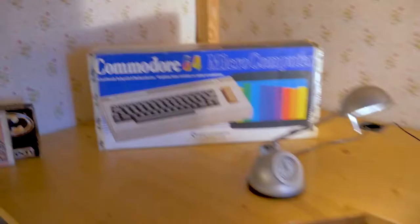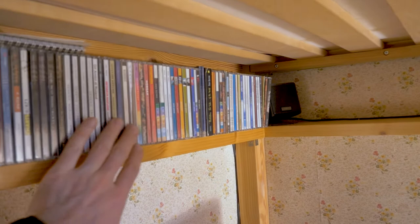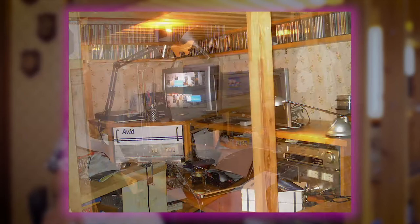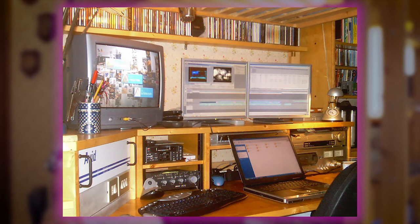On these shelves, I used to have hundreds of CDs. Music always helped me to find inspiration for my video editing, which soon enough became a job and kept me occupied for years. Here is where I worked for quite some time and spent many sleepless nights. I hope you enjoyed this little insight into my background. And now, back to the episode.